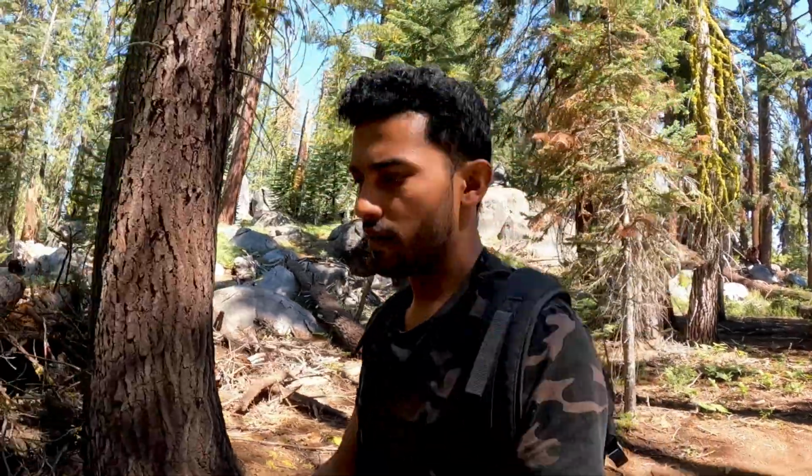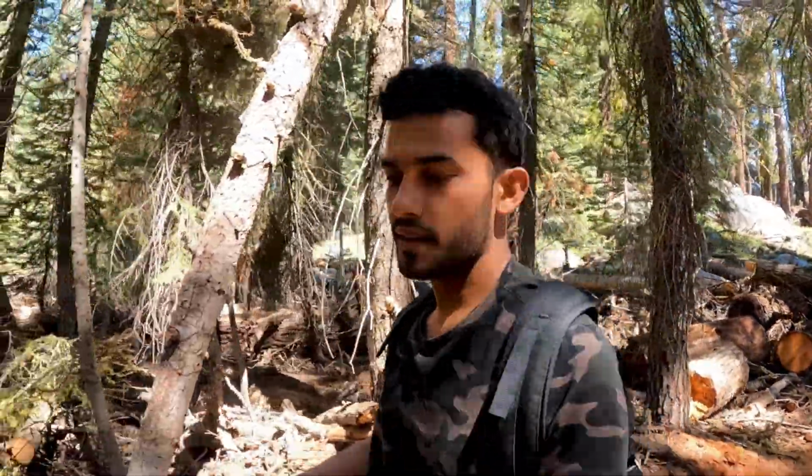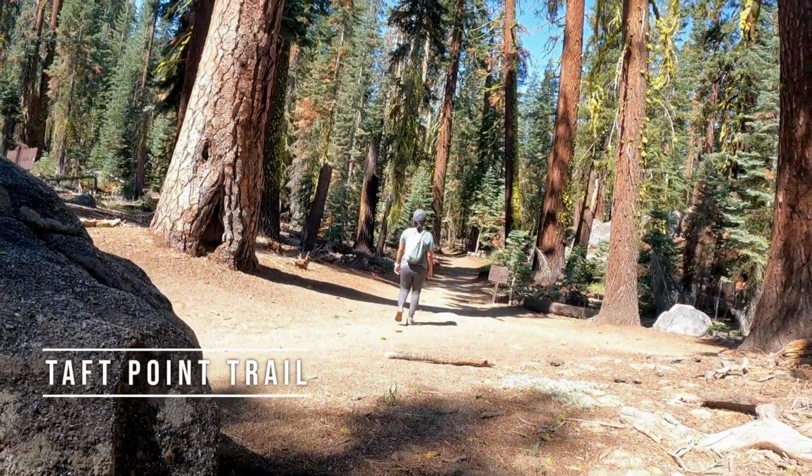We started our day 2 with a drive to Glacier Point. We stopped in between at the Sentinel Dome trailhead. From here there are 2 trails. One is to Taft Point to the left and one is to Sentinel Dome to the right. We'll be seeing a similar view from Glacier Point eventually that we get from Sentinel Dome. So that's why we've chosen to do Taft Point.